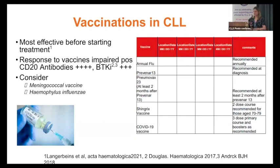I've put down here to consider meningococcal or Haemophilus vaccines. That's something for people who have had a splenectomy, as they are at increased risk from a type of bacteria that we call encapsulated bacteria. I think you can argue to consider it in any patient with CLL, and some of the international groups would recommend it. We haven't in the UK to date. There isn't much data, but it's available, and it's something to consider.